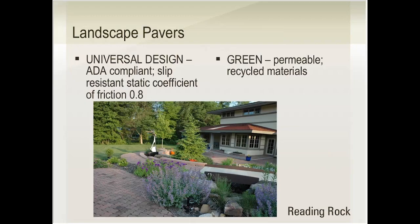We have over 2,000 square feet of landscape pavers throughout the home, primarily in the back landscape. It's a multiple tier patio with an upper tier going from the lower tier on a 1 in 20 slope over the bridge that you're seeing there that is actually a 4-tiered waterfall, which is a rainwater harvesting system. All the pavers are from Redding Rock, a company in Cincinnati.